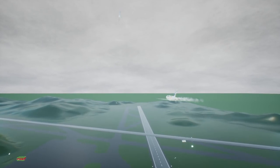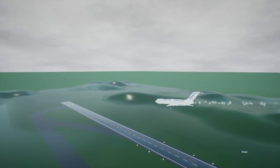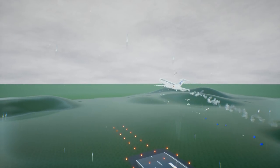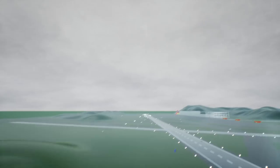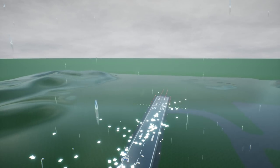I'm not even in it right now. It's just doing this naturally. But this is what I was talking about. Like, you can get this thing so that it almost glides into a landing. Wow, even struck by lightning, though, the plane still continues to fly. Maybe if we hit a wing or something. I'm going to give that a shot.